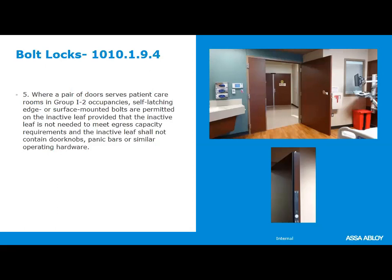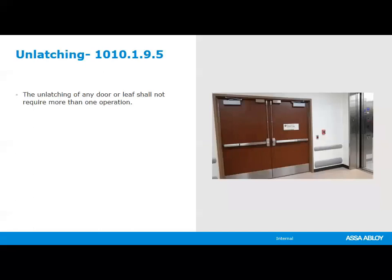A self-latching flush bolt like the bottom picture, the door stays latched the entire time until you push in on that button. And this exception says that is permitted. Unless by exception, the unlatching of any door leaf shall not require more than one operation. And what I just gave for examples of where you can use automatic flush bolts, manual flush bolts, and self-latching flush bolts, those are the exceptions to this.